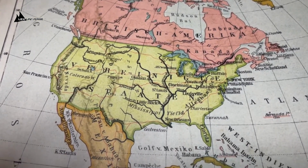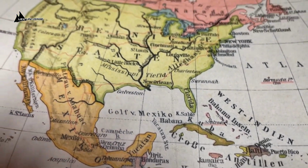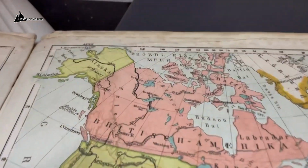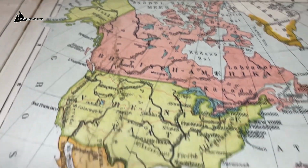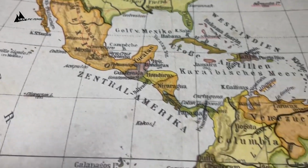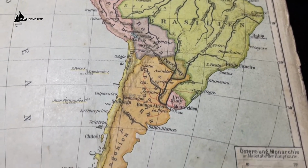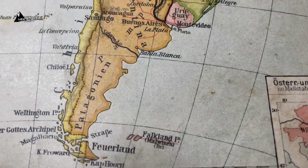You can see that the United States is pretty much the same as today. I mean, Alaska is there, even though it definitely wasn't a state at that time. Mexico. Actually, America hasn't changed that much ever since then, as I can see. Falkland, still British.